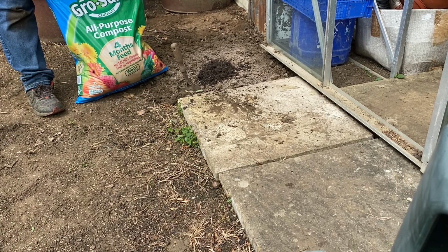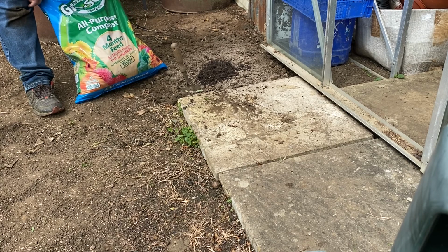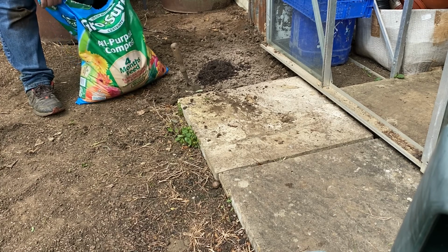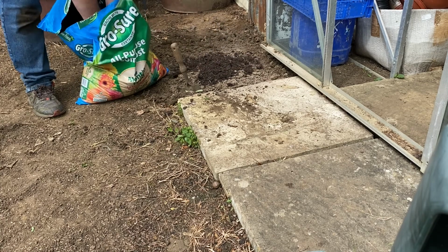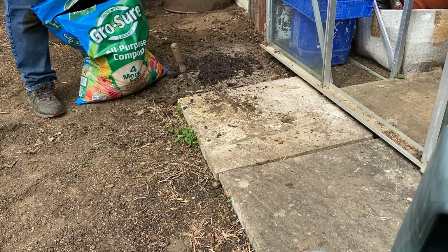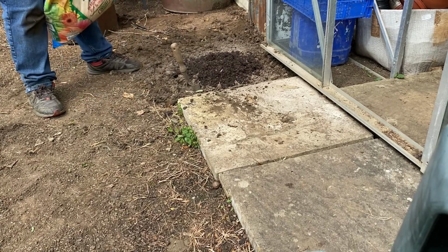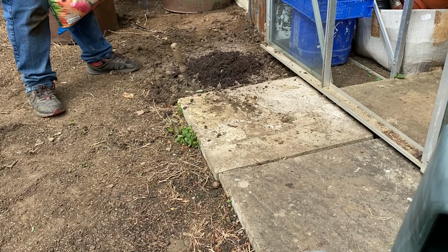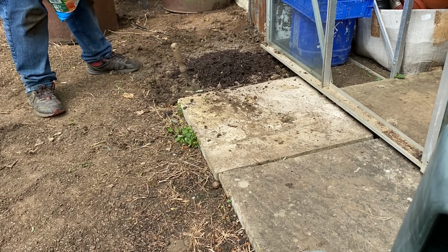Brochure. Four months feed. Maybe that's what this white stuff is. Maybe it's for moisture control. Who knows? I'll plant the rosemary here. These can get quite big.